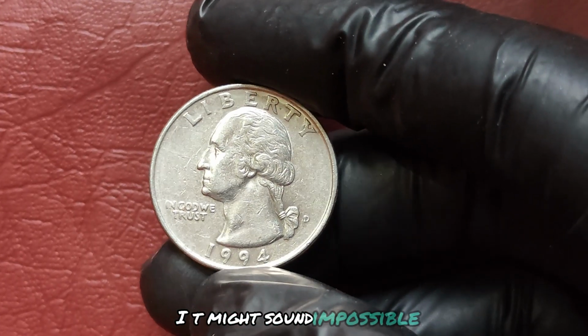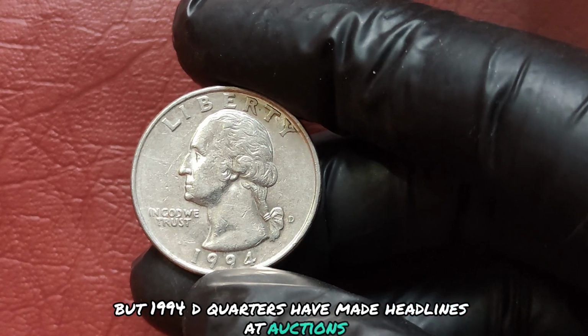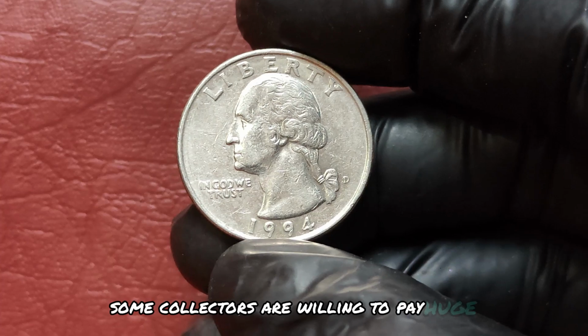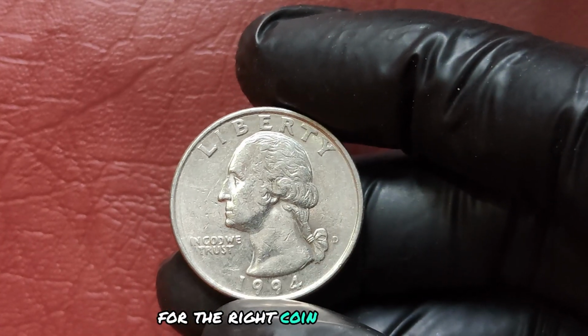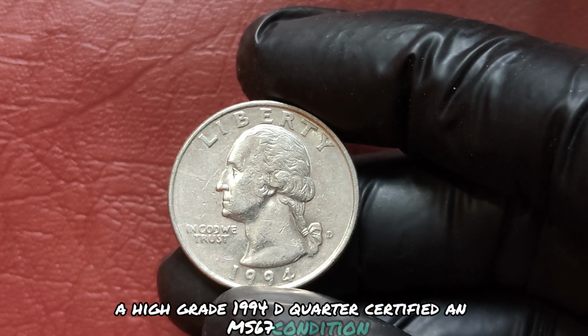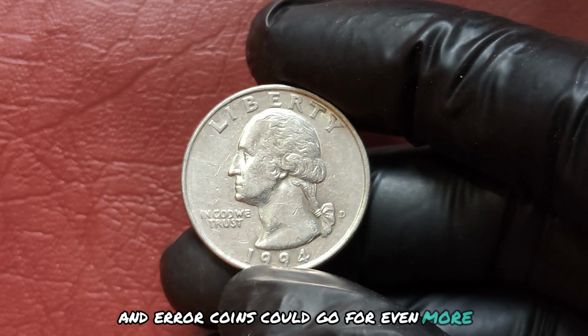It might sound impossible, but 1994 D quarters have made headlines at auctions, selling for incredible amounts. Some collectors are willing to pay huge sums for the right coin. For instance, a high-grade 1994 D quarter certified in MS-67 condition could sell for tens of thousands, and error coins could go for even more.